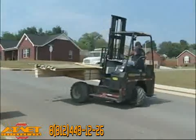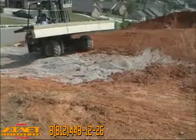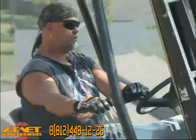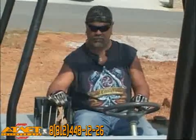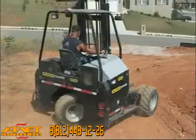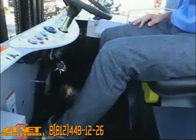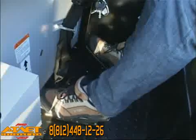The central seat position gives the operator easier on and off access, a more stable feel, and in combination with the clear view mast, a much better view for driving and judging load centers. The controls are in front. And the foot area is large with plenty of leg room. Speed, torque, braking, and directional change are controlled by two pedals.